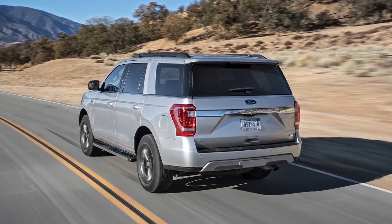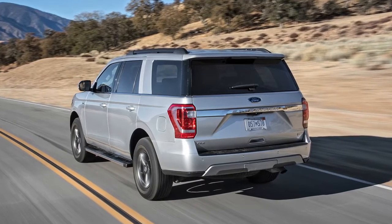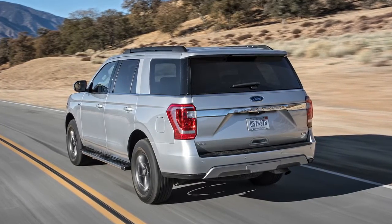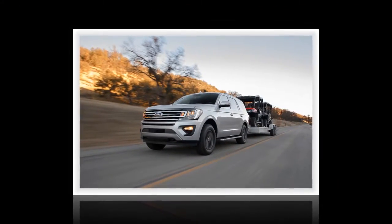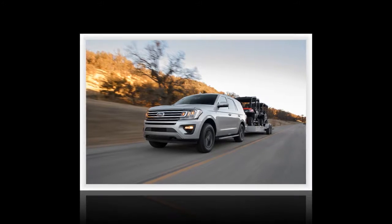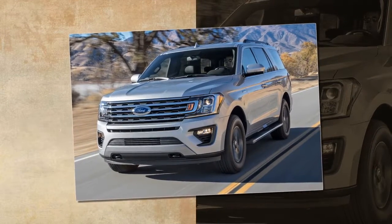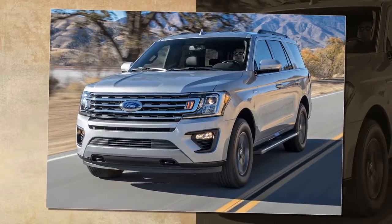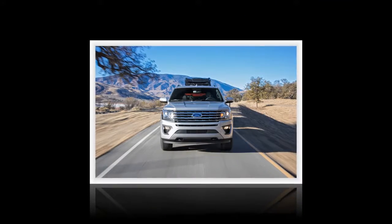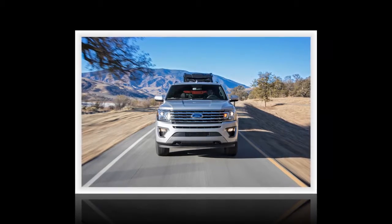Throttle response is sharp, and the 10-speed transmission jointly developed by Ford and GM is quick to kick down several gears when you press the right pedal. That transmission has a tendency to want to upshift into high gear as soon as possible, even when going uphill. It was odd to be going up a grade in 6th, but the engine never felt like it was lugging. Engine stop/start comes standard, and is surprisingly smooth on restart.